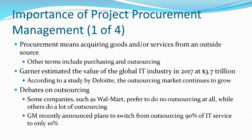So why is it so important? When we talk about procurement, we're also talking about acquiring goods and services. This term also sometimes gets associated with outsourcing. A term we also hear applied here is purchasing as well. If you're in a large organization, you may have a purchasing office. You may be dealing with somebody who does this as their full-time job, or a team of people who do this as their full-time job, or you may be doing it yourself.